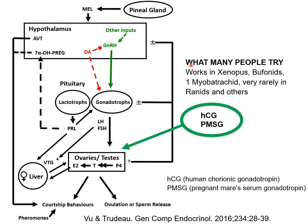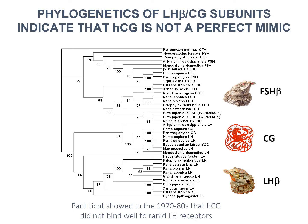Okay, I want to get into a little bit more of the gonadotropins in the next 2 slides. Okay, so we did a phylogenetic analysis of the LH beta subunit, the FSH beta subunit, and the chorionic gonadotropin, so the HCG or PMSG.